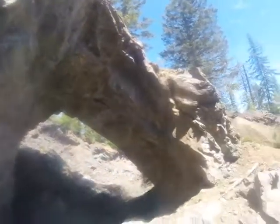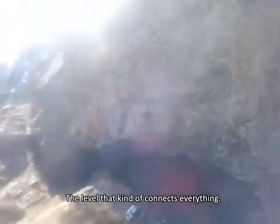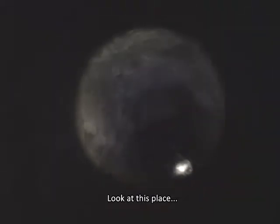Look at this thing. So cool. This is where we're heading in. It's labeled Arch. It's kind of hard to see down there, but we're heading in here and we're going to see if we can find a way down to the level that kind of connects everything. BH. Look at this place. It's huge.